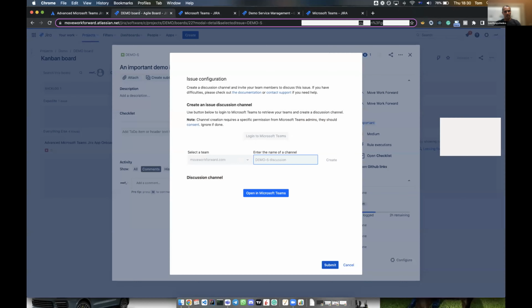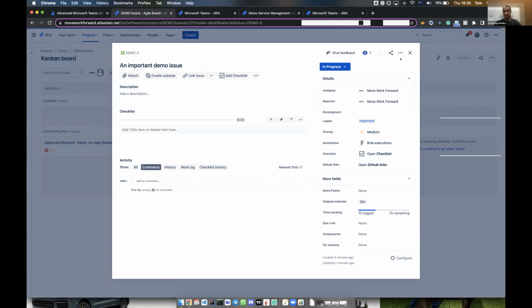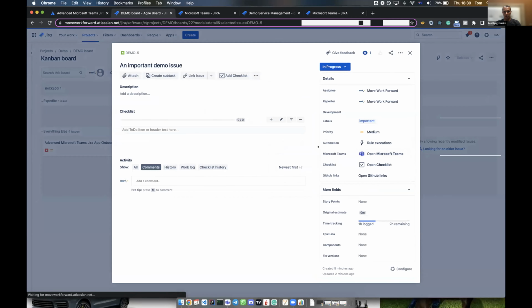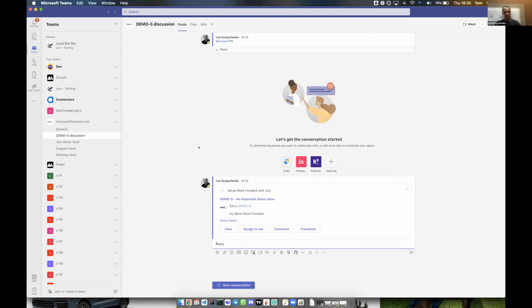And for example, after some time, you come back to this issue after a few hours or next day, you can always come back to this discussion channel because you have this Microsoft Teams action button, and it basically opens the Microsoft Teams straight away.